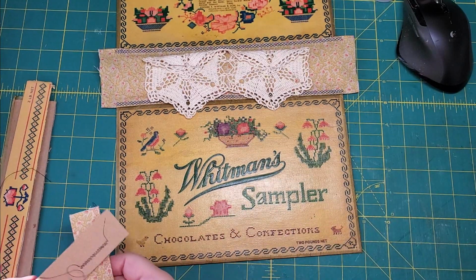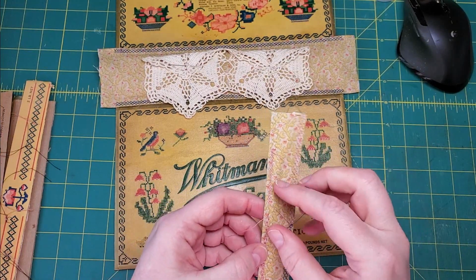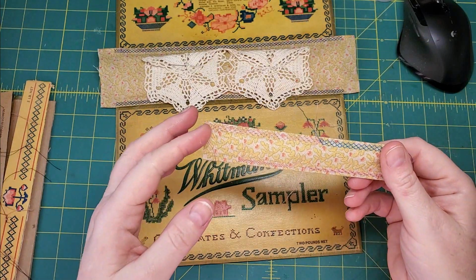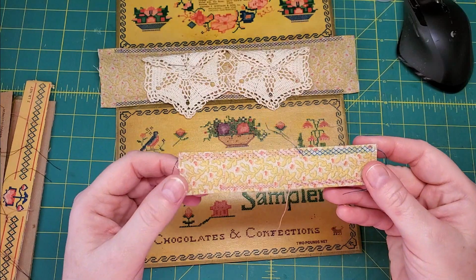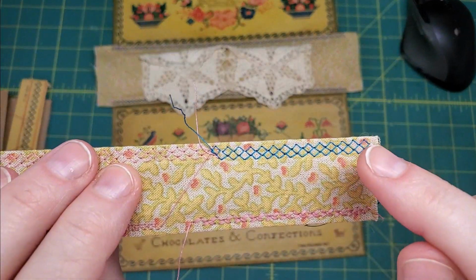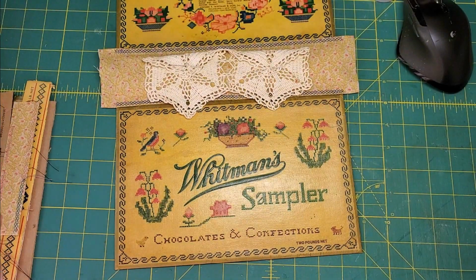And then I started working on the spine, and I wanted to test a couple of different specialty stitches that I have on my machine and a couple of different colors of thread. I ended up going with this stitch, but not that color of thread. I went with something a little more purpley.